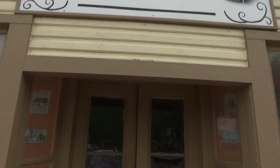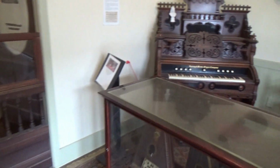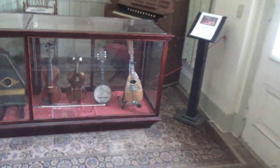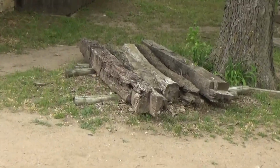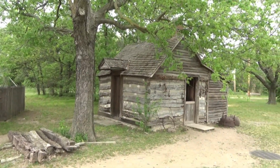Let's see what's in the music store. Got a big piano, a couple organs. This looks like a guitar violin making shop. All sorts of old instruments on display here. Here's a couple houses that look like they were made out of these railroad ties. Kind of looks like to me.